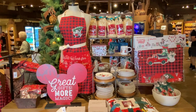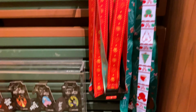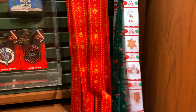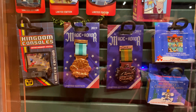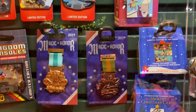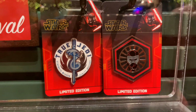Got some lanyard pouches, the new one. Halloween, Maleficent, those are still out. This is a brand new lanyard as well, reversible. I think that's like $15. Up here, Incredibles, pop-up book, Magic of Honor, the new Mickey's Christmas Carol character connection, and new Star Wars.